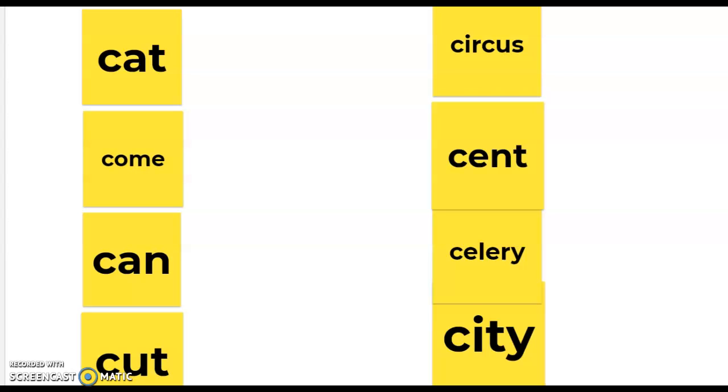Today I'm going to help you notice something about letters and the sounds that they stand for that maybe you didn't notice before. Let's look at the words on the screen. I'm going to read them. Cat, circus, come, cent, can, celery, cut, and city. You may notice that all of these words start with the letter C. Let's read them downward and see what you notice.